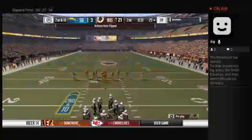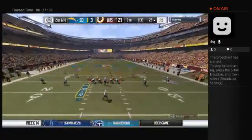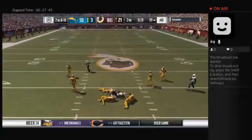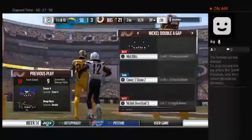Second down following the incompletion. Now Mettenberger. Benjamin with it over the middle. And he gets this one just shy of the 40. They'll mark him down at the 39.